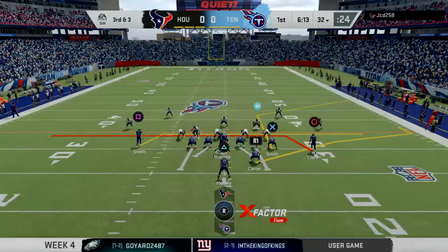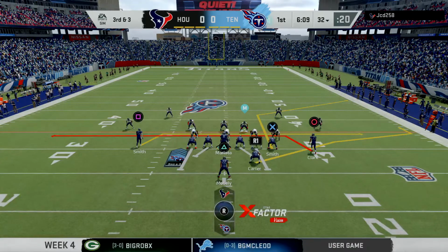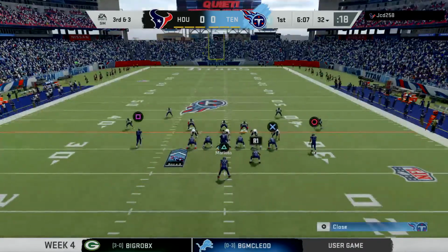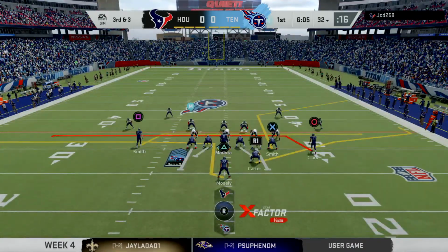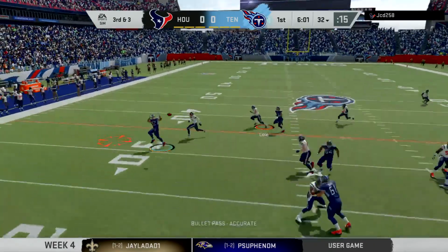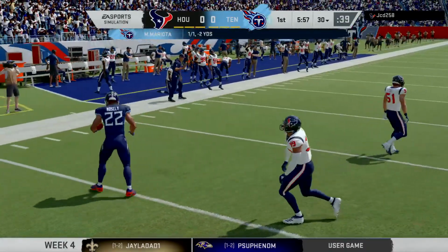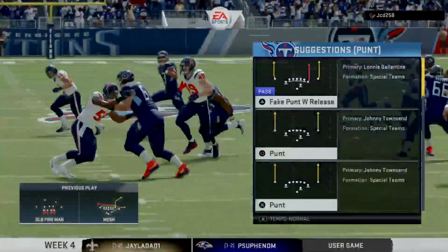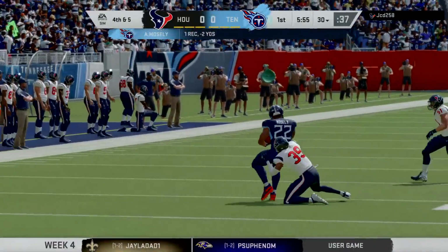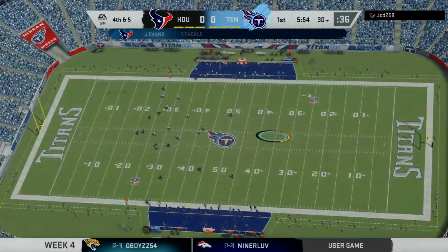Third play of this opening drive as they're looking at a 3rd and 3. Mariota. And he's going to find his man out of the backfield. That's complete. And he went backwards. He'll be down at the 30. Calling a loss of 2 on the play. And that's going to make it 4th down.